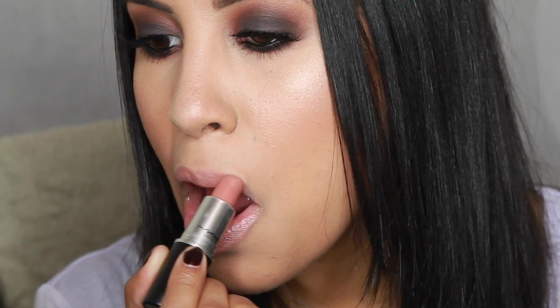It's very pigmented because it is an amplified finish, so it's not going to leave your lips very dry, but it's going to give you that pack of color that a matte normally would.